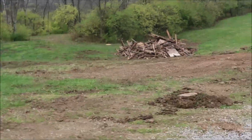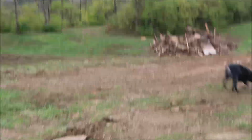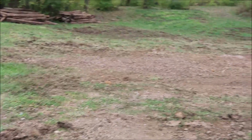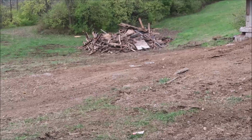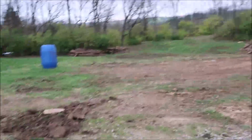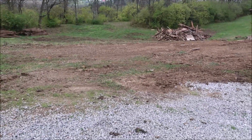You know, you would never know that this was so unlevel. I know. Yeah, you would have thought it would have been flatter. You wouldn't know how it drops off right there. Yeah. That's amazing. I was saying you wouldn't know how unlevel it was. You would never know that it was on that much of a slope.